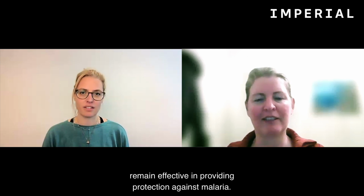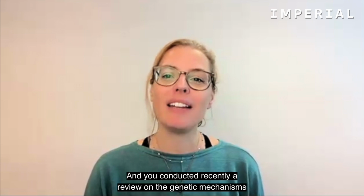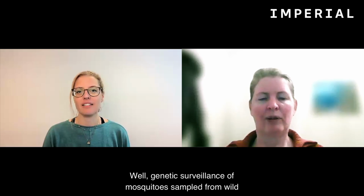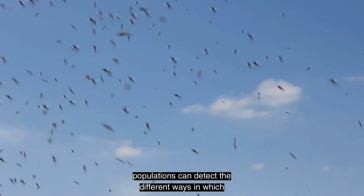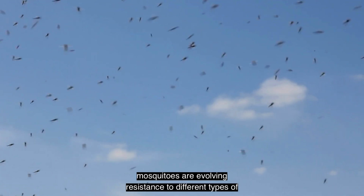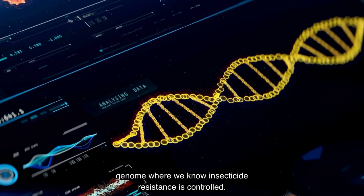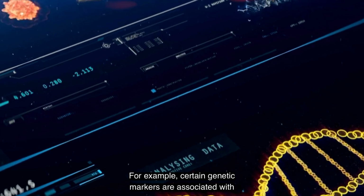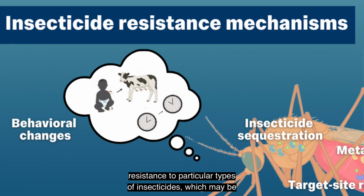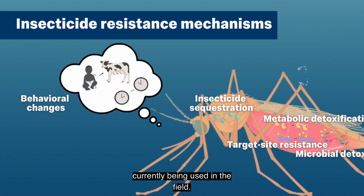It is very worrying because it's really important that these tools do remain effective in providing protection against malaria. And you conducted recently a review on the genetic mechanisms within the mosquito. What did you find? Well, genetic surveillance of mosquitoes sampled from wild populations can detect the different ways in which mosquitoes are evolving resistance to different types of insecticides. So using whole genome scans or looking at specific parts of the genome where we know insecticide resistance is controlled. For example, certain genetic markers are associated with resistance to particular types of insecticides, which may be the traditional or the newer types of insecticides that are currently being used in the field.